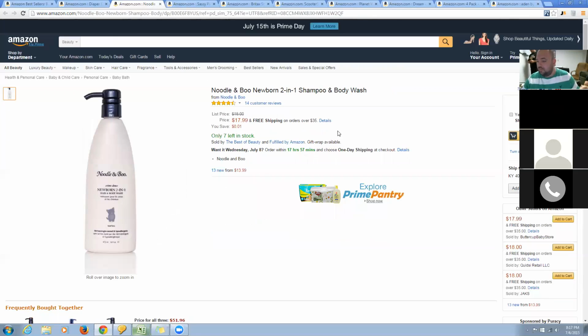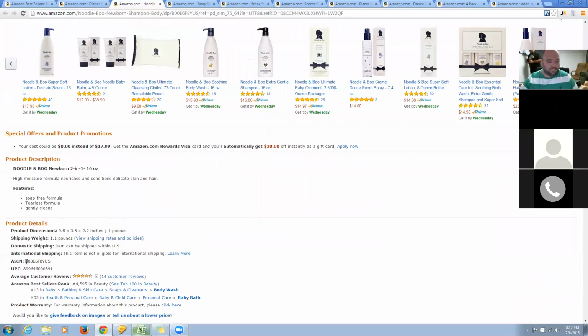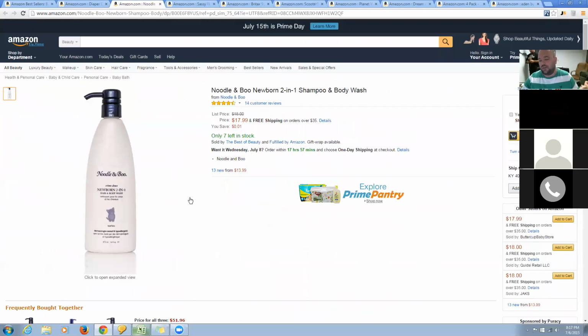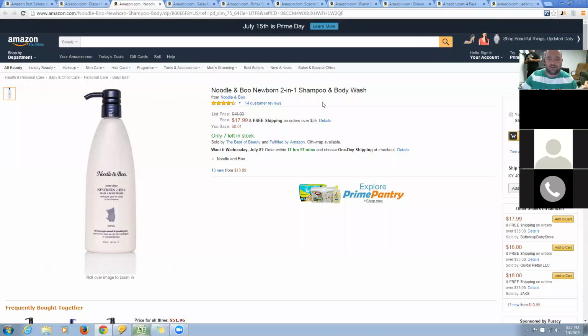Noodle and Boo. My guess is this is mapped at $18. This one looks really interesting. It's mapped at $18, and there's just the $17.99 sellers there. I don't know why people do that. They'll drop a penny below MAP. I'm pretty sure it doesn't increase their buy box percentage by anything significant. They're just risking breaking the rules to maybe get a percentage of a point ahead.